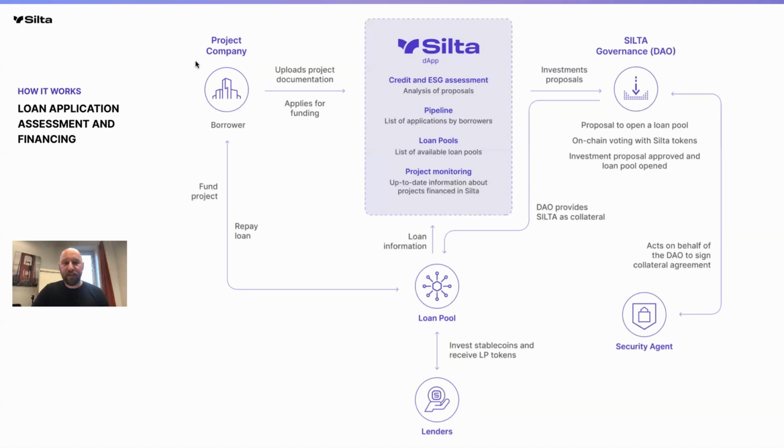And once the asset's built and it's in operation phase and it starts to bring in revenues, the loan will be repaid plus interest. Lenders will submit their LP tokens, get their investment plus the interest back out. And at the end of that term, when the loan's fully repaid, the Silta tokens that we used as collateral will be burned.